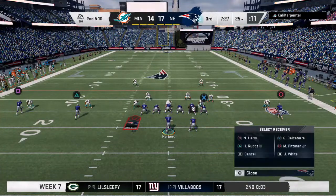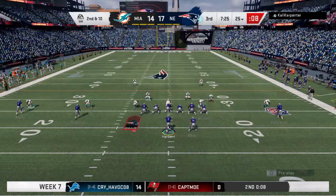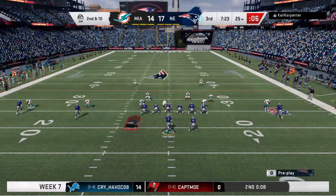Defense all day. All day. 52's a Mike. Watch Mike. Watch Mike. Get him. Get him. Get him.